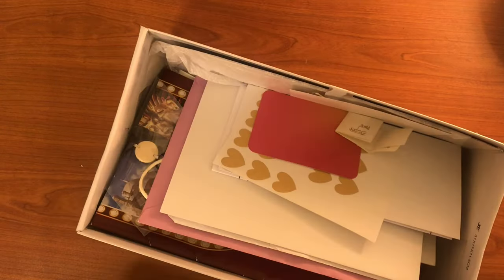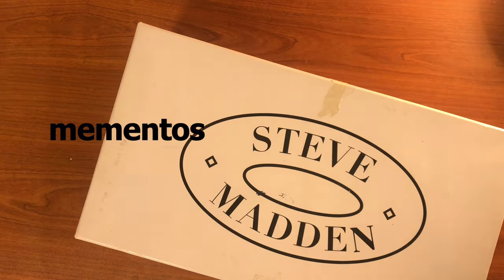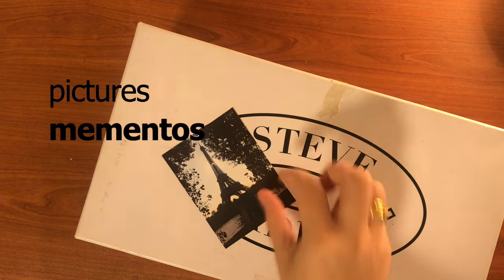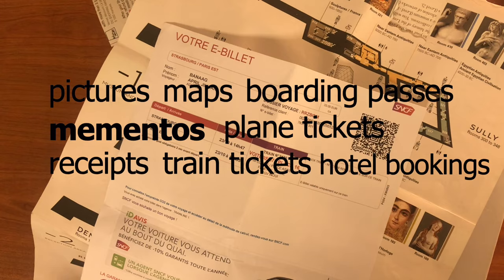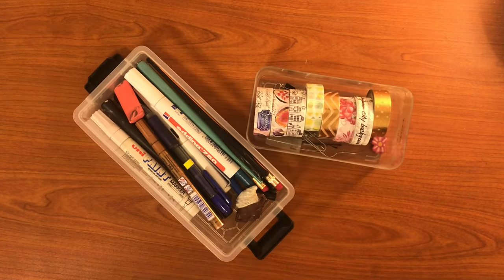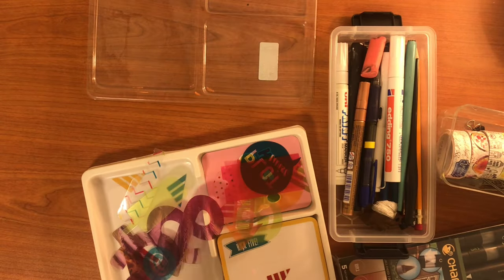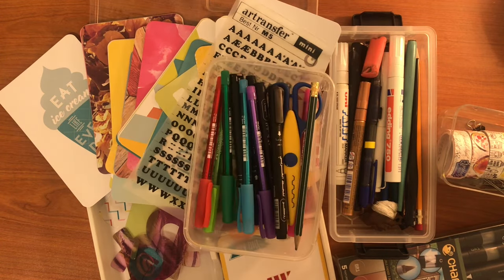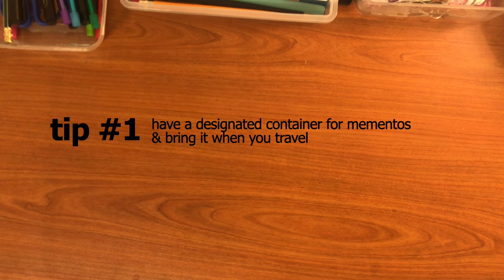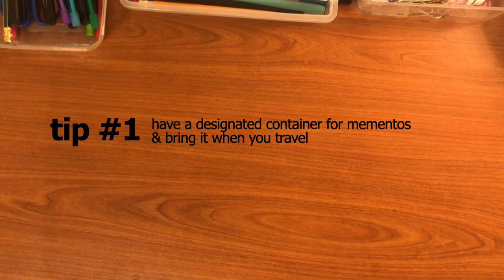So to make your travel journal, here's what you'll need. First is, of course, the stuff that you've collected from your trips. And if you're wondering what are the things that you can collect, well, here are some ideas. And as for your tools and materials, of course, you want to have washi tapes, adhesives, some stationery, writing tools, things that can make it look cute, like stickers, all these colored pens. Tip number one, have a designated place when you're traveling, like a container, an envelope, a pouch, where you can keep all of the stuff that you're going to collect along the way.